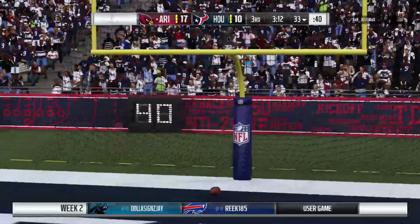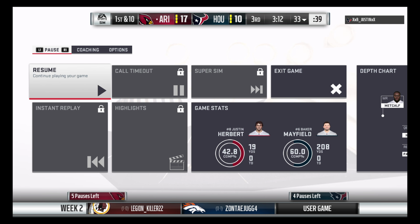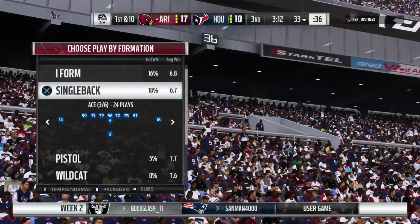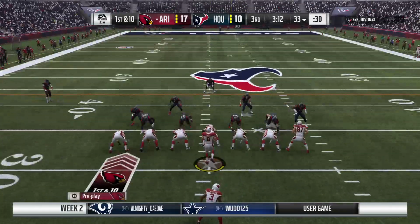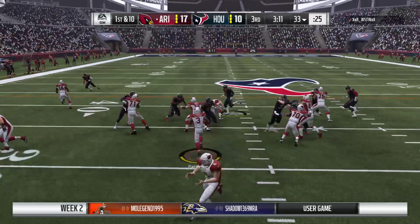And that is not going to get there. Oh, he missed it short. It's no good. And this score will stay right where it is. So they'll come up 1st and 10 now from the 33. And they'll run it here.